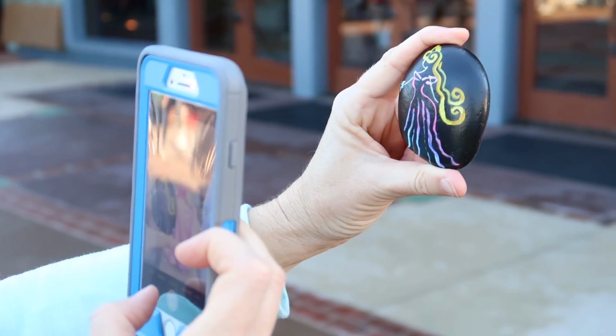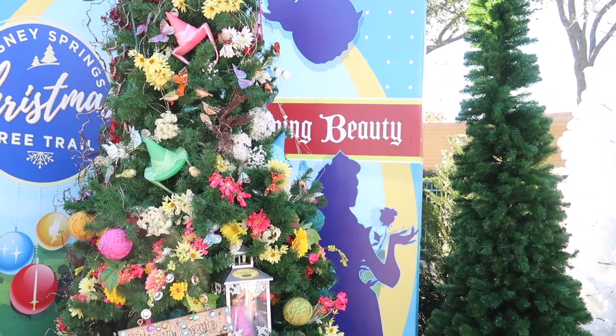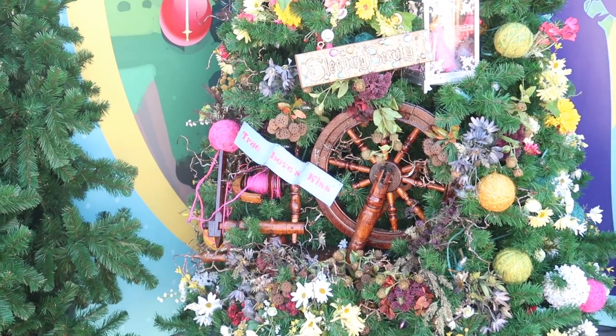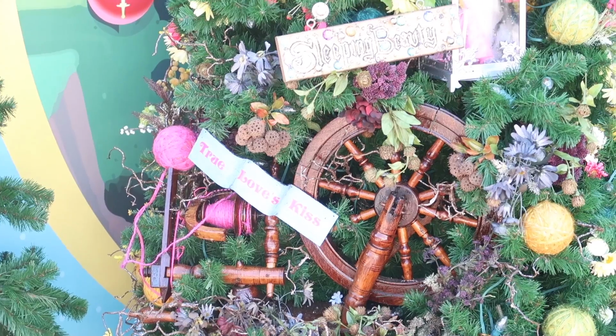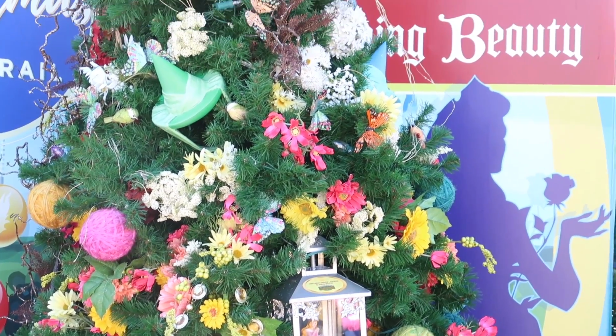Next up, we have Sleeping Beauty. So we have the Sleeping Beauty tree, and what I really like about this one, Nikki, look at that right there. The spindle. The spindle is just awesome. And then the balls of yarn. So cute. And then Flora, Fauna, and Merryweather's hats.